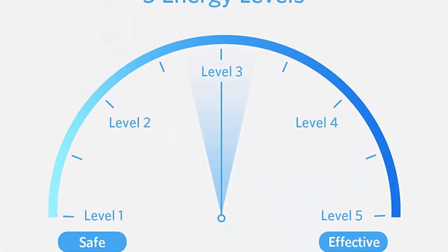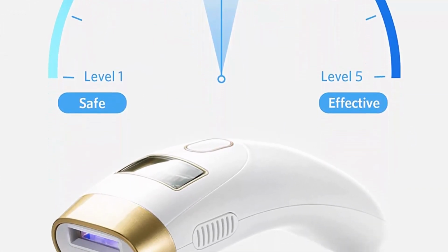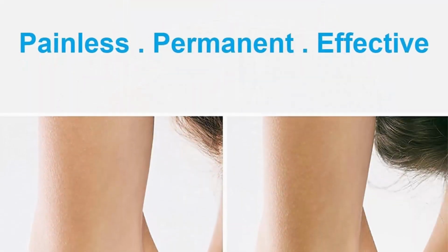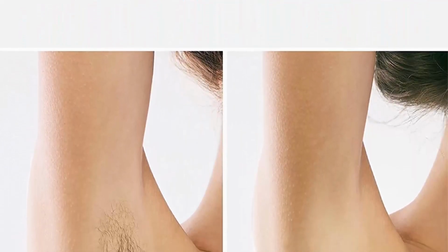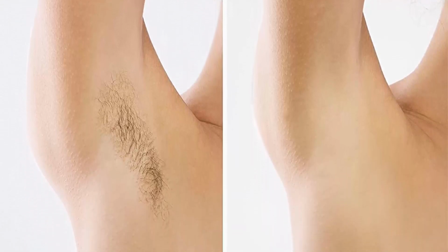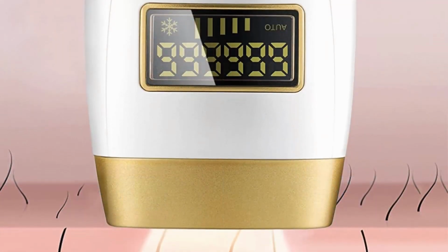Effective ice cool permanent IPL hair removal. The IPL laser hair removal device uses the newest ice cool technology applied in the hair removal system called Intense Pulsed Light, IPL, to break the cycle of hair regrowth. Clinically, results prove that the IPL hair removal machine is gentle, effective, with no side effects.